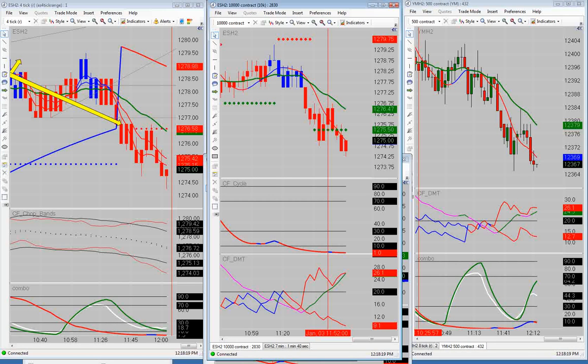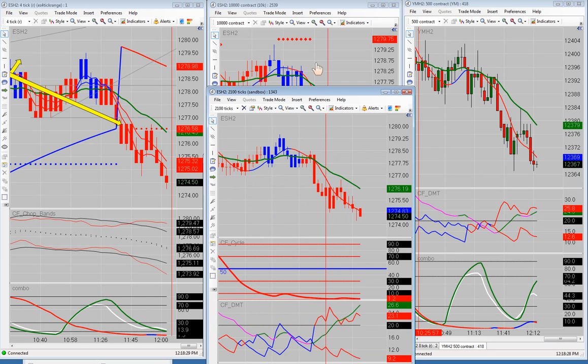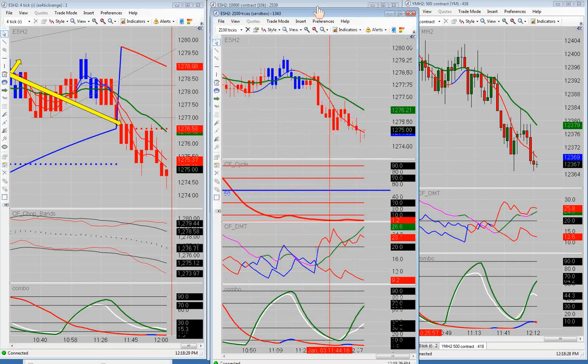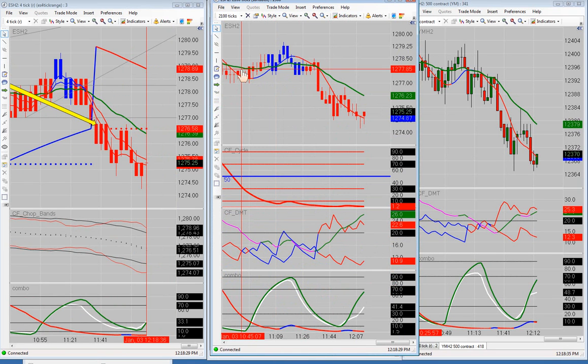All right. Was there a short trade set up on the 2100 tick at about 11:35, Rodney? Yes. Let me look at 11:35. Hold on. Let me bring this up. Over here is what you... Nope, that's not what you mean. You mean right over here where it crossed through?